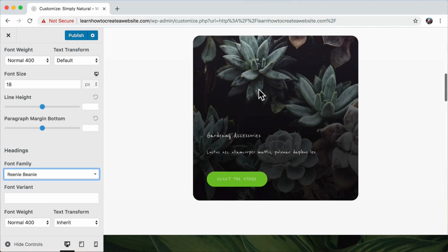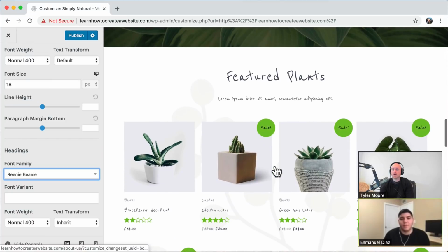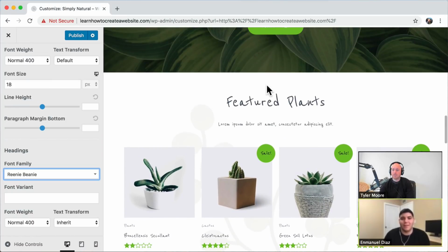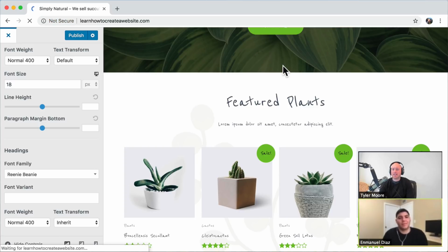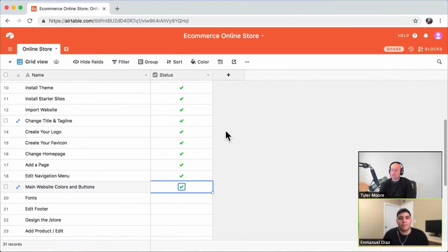But that looks pretty cool. I mean, that looks like it's a little too small. You can make it bigger in Elementor. But that font looks cool. Like it would be great for like a lemonade stand. Right. Oh, sorry. Or plants. But yeah, plants too. But we're not going to save that because that's terrible. I mean, it's okay. I don't know. I kind of like it. All right, so that's how you change the fonts.